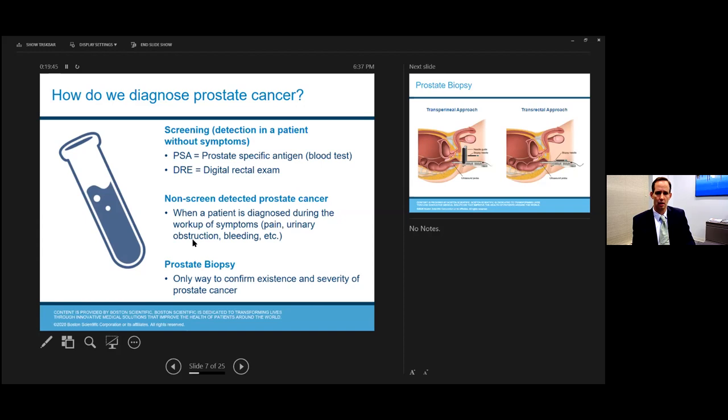There are cancers that are detected outside of screening, and that's when a patient is diagnosed because they come in with urinary symptoms such as obstruction or pain or bleeding. But that is actually less common. And ultimately, the only way to diagnose this cancer is by getting prostatic tissue which shows cancer, and that is by and large performed through a prostate biopsy. Some men do incidentally have prostate cancer found if they have a procedure to open up the middle of the prostate, but that is relatively uncommon.